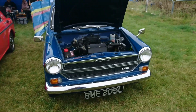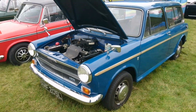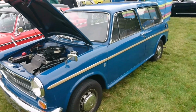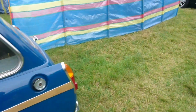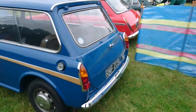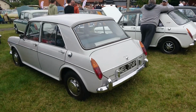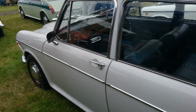Something very rare here. This is a 1300 Countryman, like the one in Fawlty Towers. But much later than that, this is a Mark III, 72, 73, with the fake wood panelling on the side. Very 70s, isn't it? We do like that very much. Another Wolseley 1300 here. This one's an automatic, 67, 68.